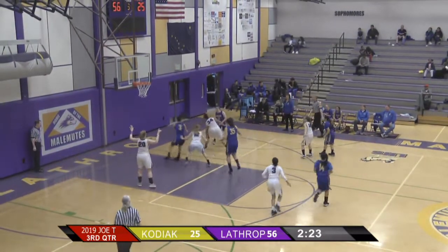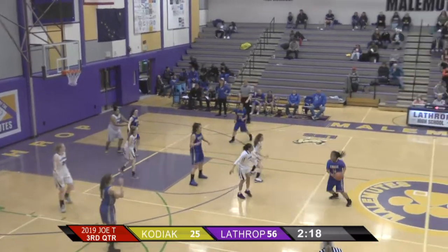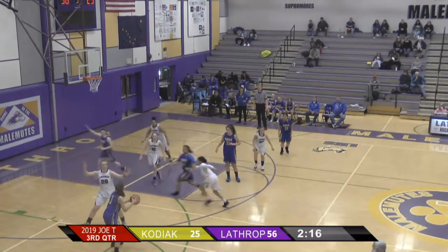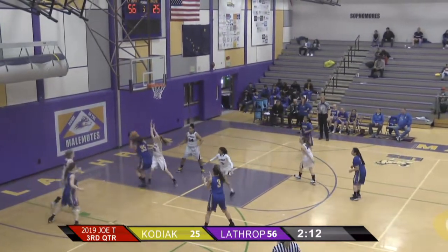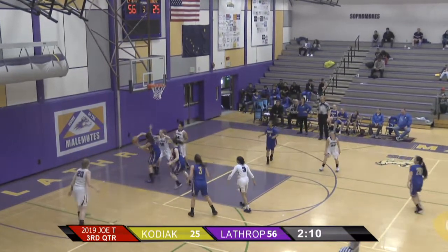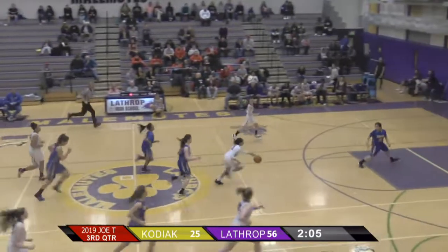There's Pasqua. Good feed from Pruitt down to Kreischer, but not quite able to get it. There's Kreischer. Back to Pruitt. Pruitt, nice pass to Spear, and Spear goes up, and that gets blocked by Roberts. And that gets blocked again by Roberts. Roberts was absolutely dominant on that. She's blocked that ball twice.